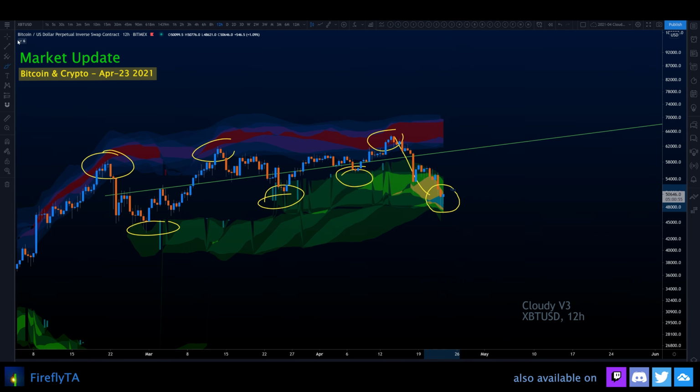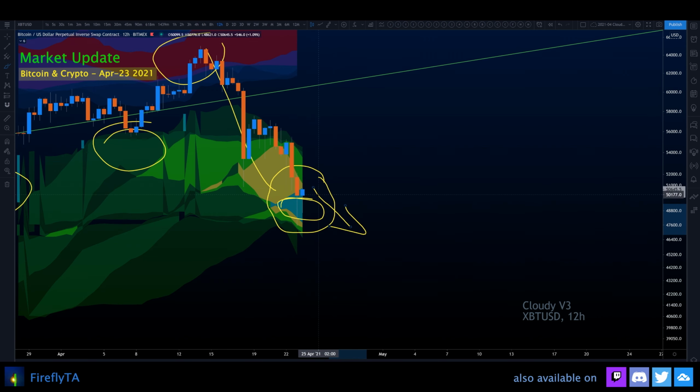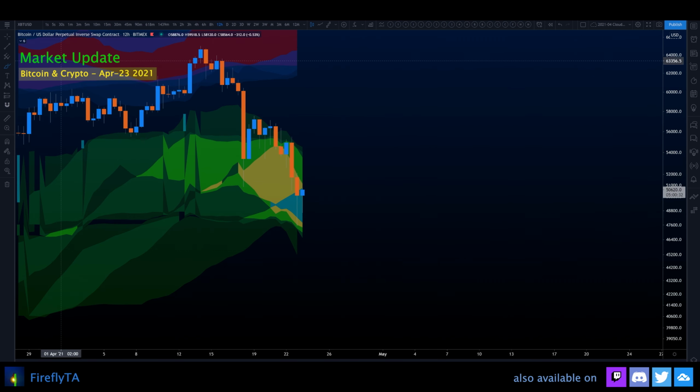It's the blue one, the diamond color, and we are currently holding this, but closing a candle within this support is usually a warning sign. So we should expect further moves down from here. Yes, we could bounce and then move down. Also a possibility it would match up with the other analysis.